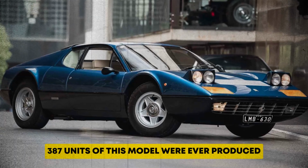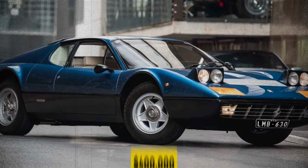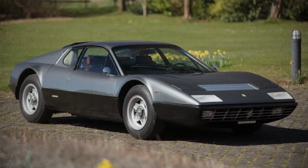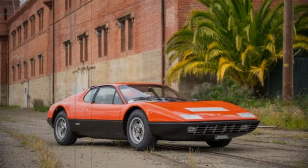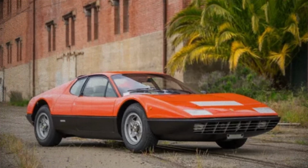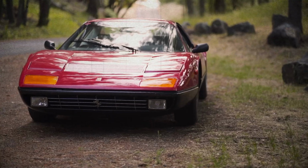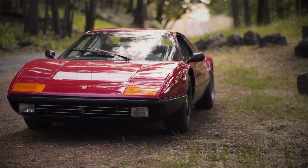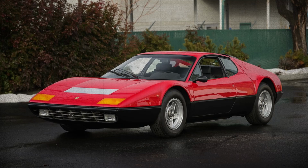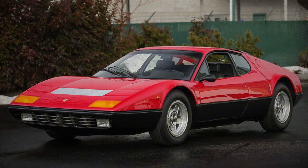Only 387 units of this model were ever produced, making it a rare collector's item. Today, well-preserved examples can sell for upwards of $400,000, and their value continues to climb as Ferrari enthusiasts seek out these early Berlinetta Boxers. Eastwood's love for this car was no surprise. Its sleek Pininfarina-designed body, raw performance, and exclusivity make it a perfect fit for his refined, yet no-nonsense persona. Whether cruising through Los Angeles or tearing down an open highway, this Ferrari was undoubtedly a head-turner in Eastwood's collection. And speaking of European elegance, the next car on our list takes us to the world of classic British roadsters, where Eastwood found a machine that was just as stylish as it was fast.